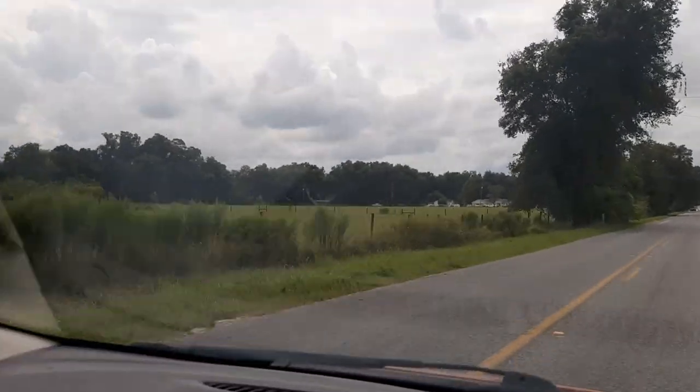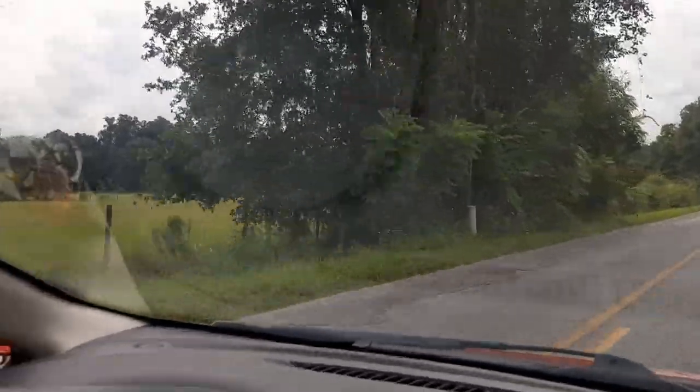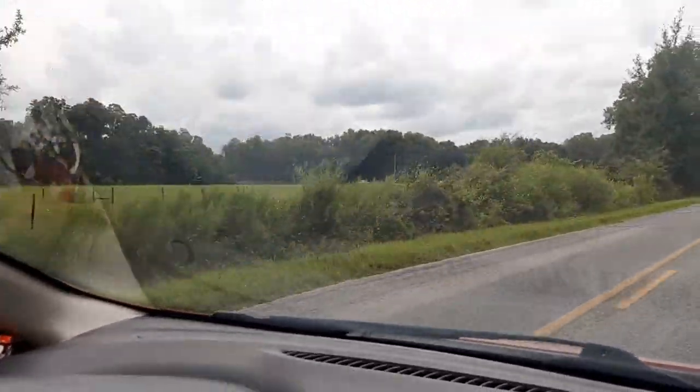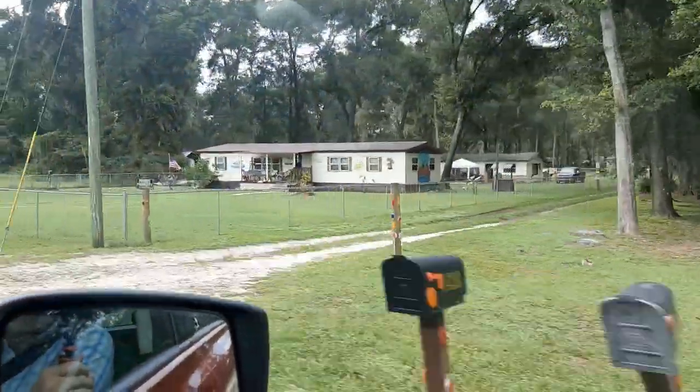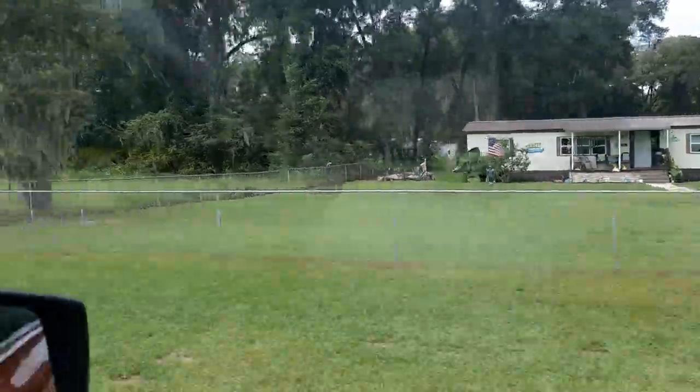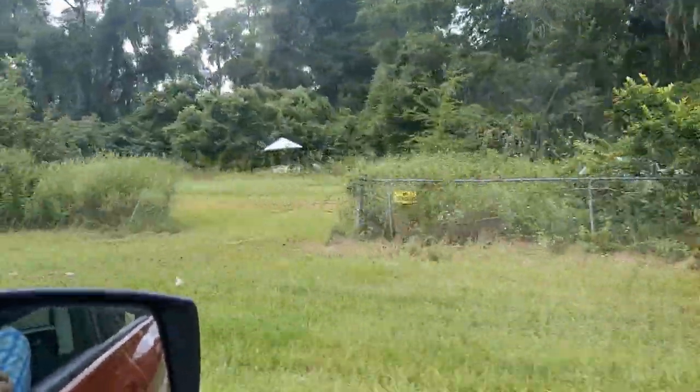Big open field here. In spite of all the building, there's still open fields, you know? I think we're in Bellevue. What are we in? The Summerfield now? Summerfield. Yeah. Oh, there's an old well back there.